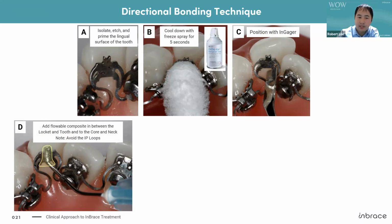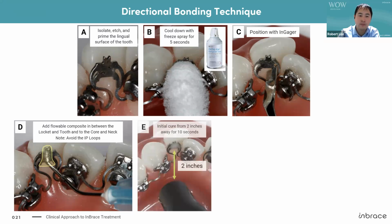We found that we really like these blue etch tips. These are a thinner lumen. When you use the traditional lumen size of a flowable composite syringe, it actually is quite big. So sometimes it gets everywhere. You have to push a lot harder with this blue tip, but it gives you a lot more controlled amount. It expresses it in a much smaller amount. So I found that it makes it a lot more controlled when I'm doing this.